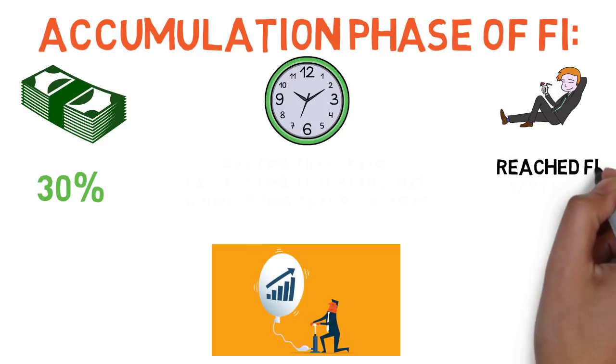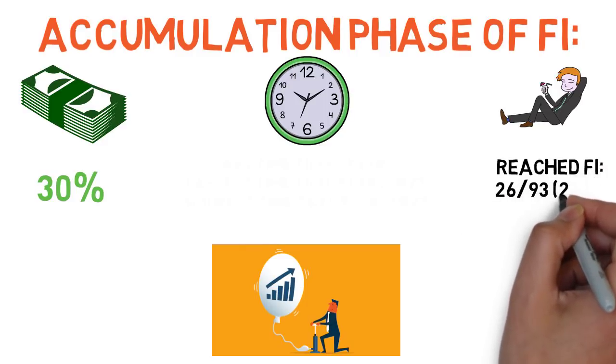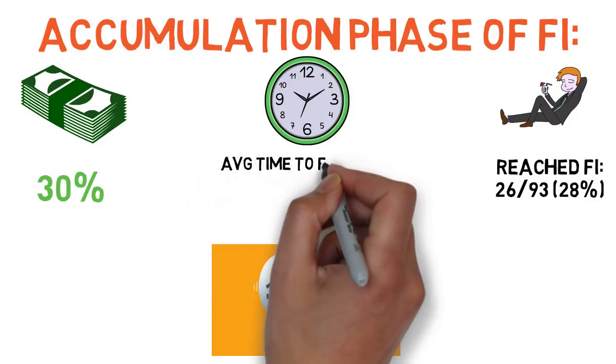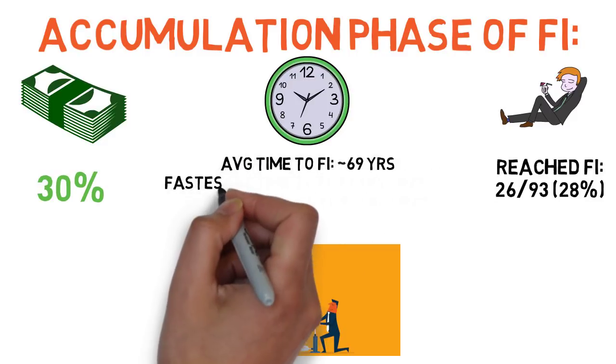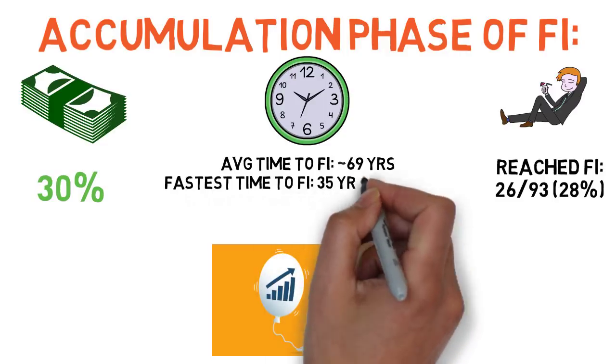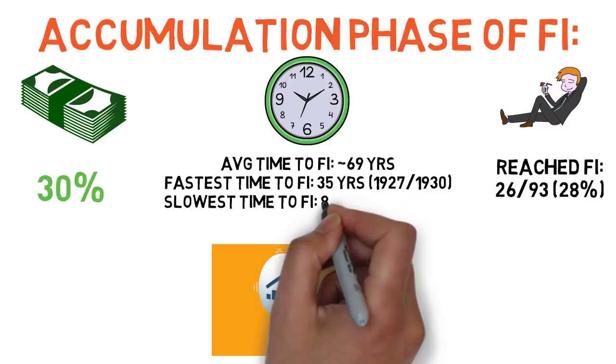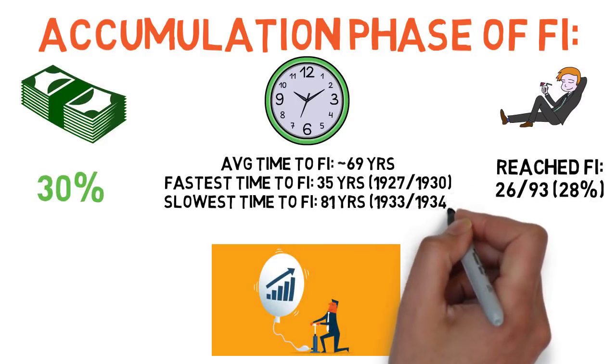With a 30% savings rate, the numbers do improve with a hypothetical investor reaching financial independence in 26 of the 93 scenarios, which is every scenario from 1927 to 1952. On average, achieving FI with this strategy at this level of savings took about 69 years. The fastest was 35 years starting in 1927 or 1930, and the slowest was 81 years starting in 1933 or 1934.